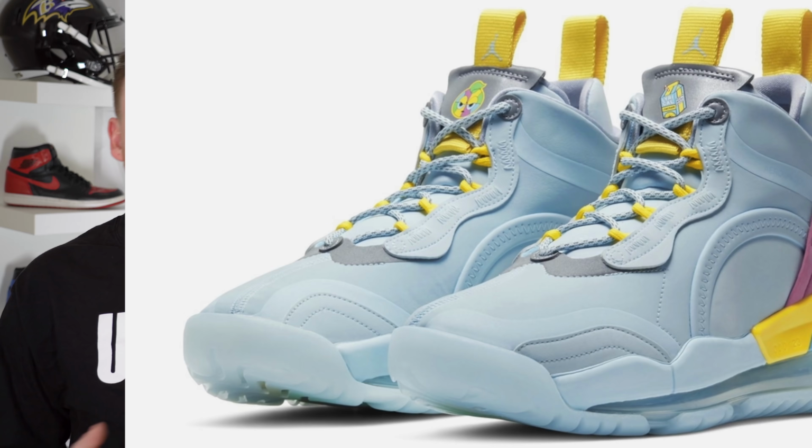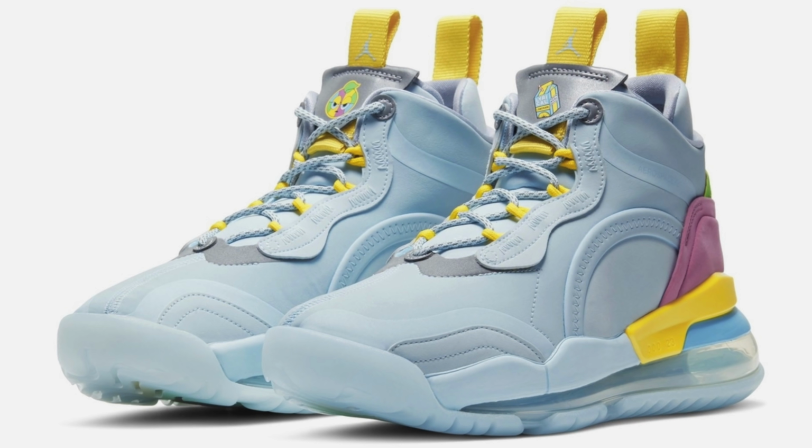After that, we've got the Jordan Aerospace 720 Lyrical Lemonade. Cole Bennett's Lyrical Lemonade carton is instantly recognizable at the beginning of music videos. The reason for this collaboration is that Lyrical Lemonade is based in Chicago, and that's where All-Star Weekend is, so it's kind of like a match made in heaven.